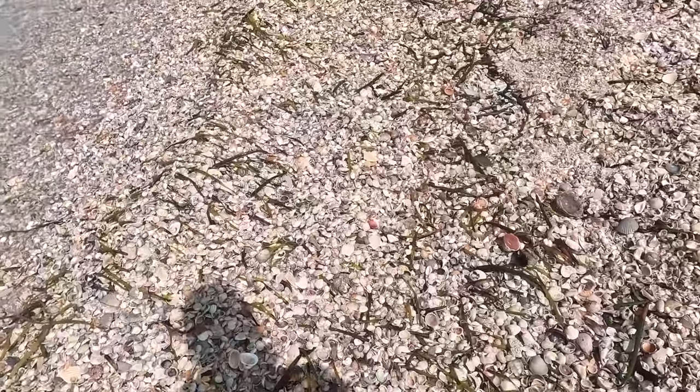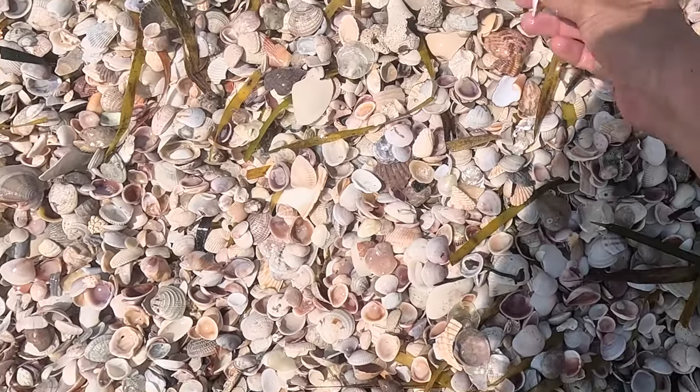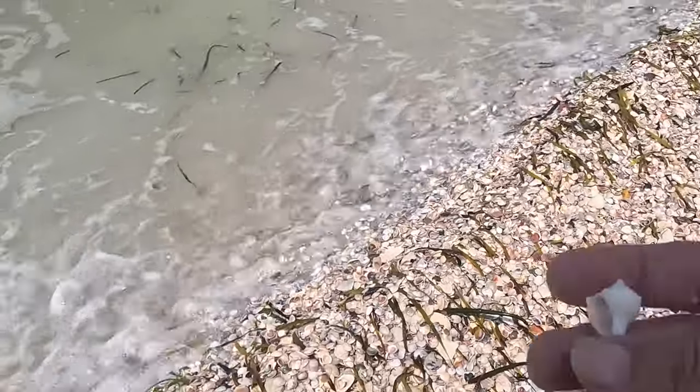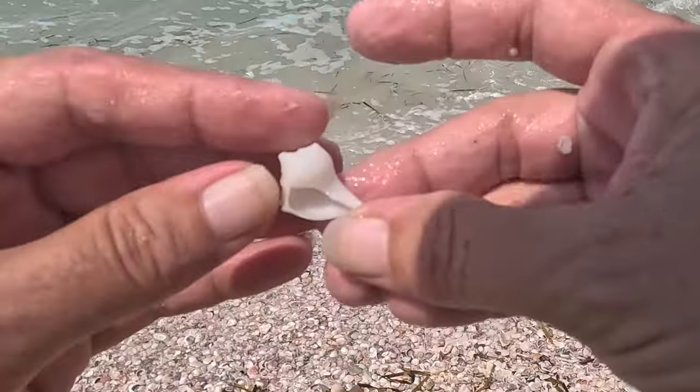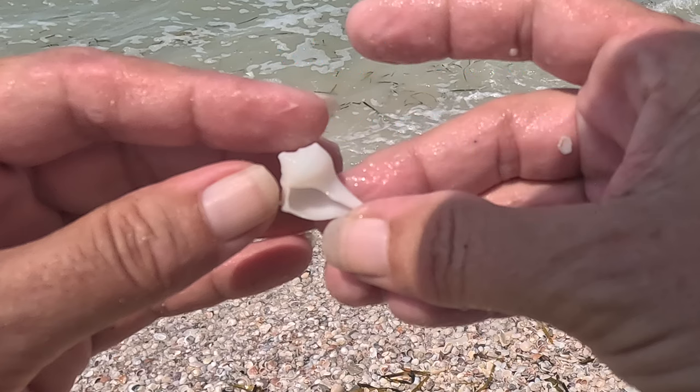Yeah, I like this little pile edge. And this little area behind it. Look! John! Albino baby whelk! That's an albino baby whelk. Oh, an albino baby whelk. Wow! I was over the moon with this find.